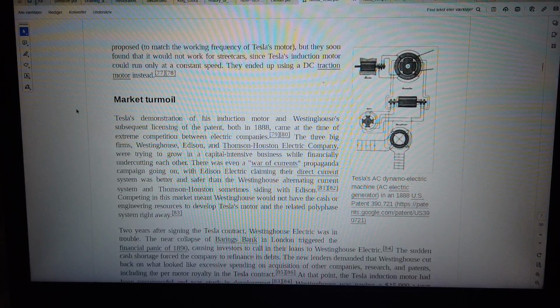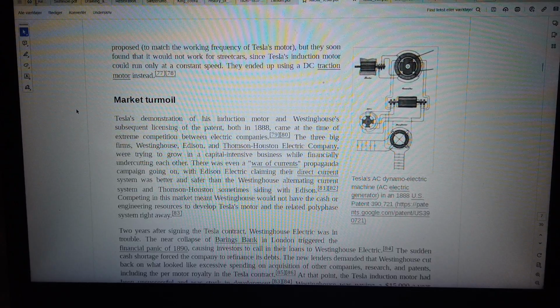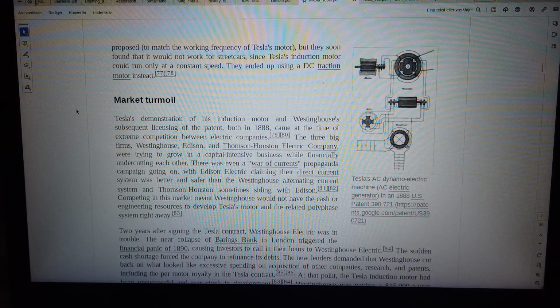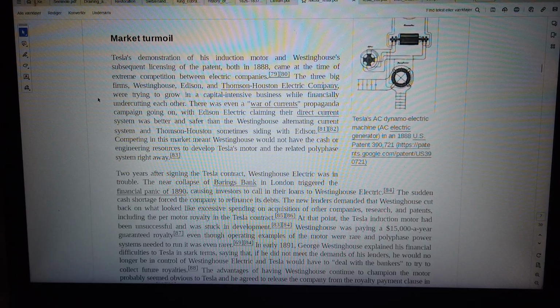Tesla's AC dynamo electric machine, AC electric generator, in an 1888 U.S. patent 390,721, proposed to match the working frequency of Tesla's motor, but they soon found that it would not work for streetcars, since Tesla's induction motor could run only at a constant speed. They ended up using a DC traction motor instead. Market turmoil.